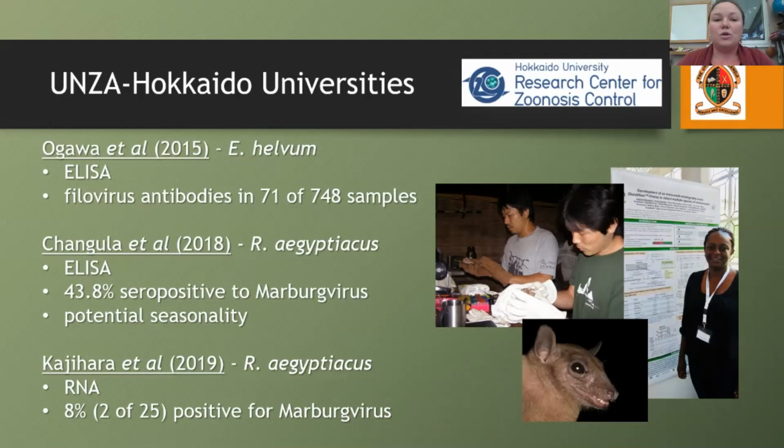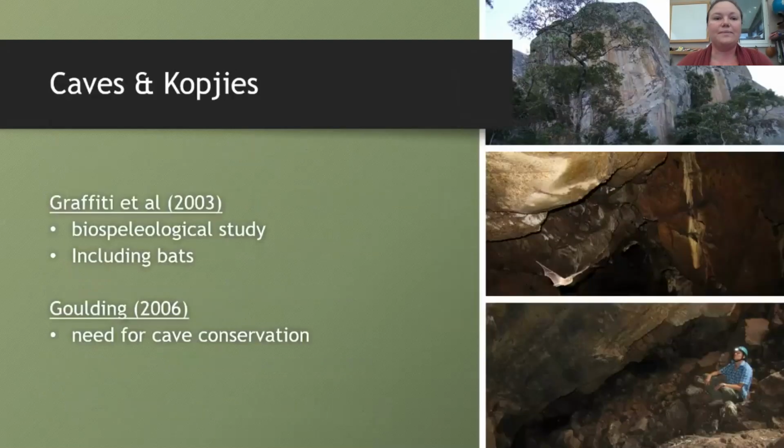And I just would like to also point out that Katendi's more recent work has resulted in an ELISA test for Ebola, which is fantastic news and a great success for her group.